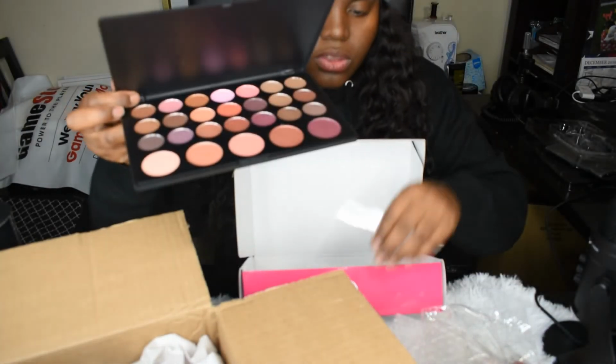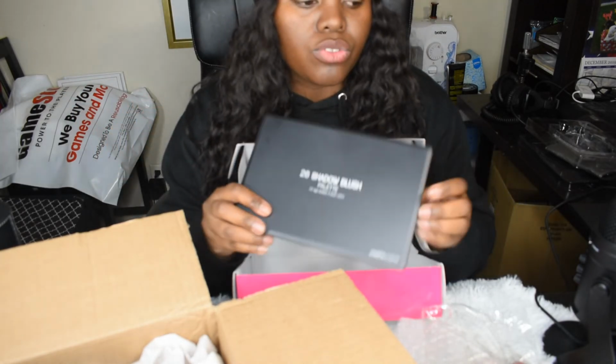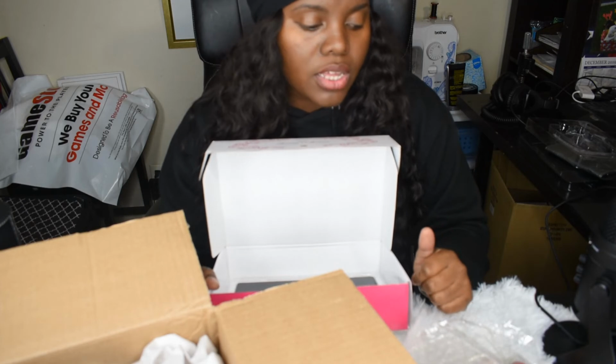Alright. So that is all of the things that I got from Coastal Scents for Black Friday, and that's definitely just to try out a new makeup brand. I think I have pretty much everything I need to try them out. I have a primer, plenty of eyeshadows, blushes, concealers, and their brush set. The only thing I don't have from Coastal Scents is their foundation. I'm really picky about my foundation, and I didn't want to buy 3-4 different foundations just to find one that matches my color.